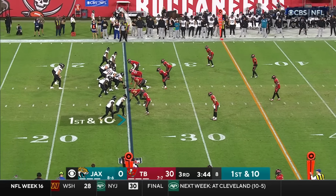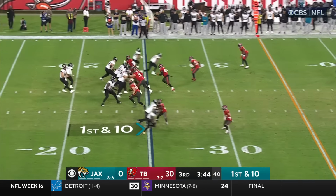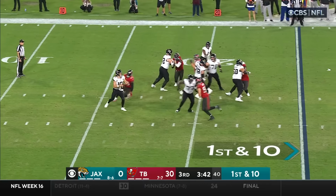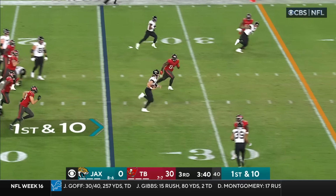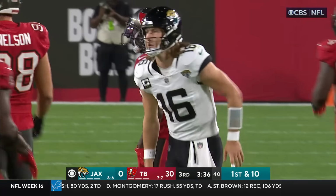Here comes Trevor Lawrence, 14-23. Back from concussion protocol this week. He's got a first and 10. The blitz is on. He got away on the play from White. Running up the middle. Hits the deck smartly at about the 40-yard line.